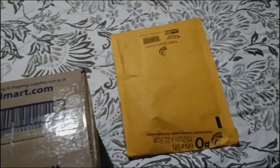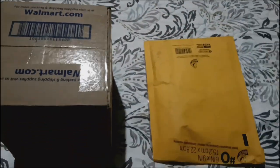We got some goodies here right before the end of the year. Let's open them up and see what we got. Okay, look at this. This is exactly a tale of two sellers. All right, got these on eBay for decent prices.